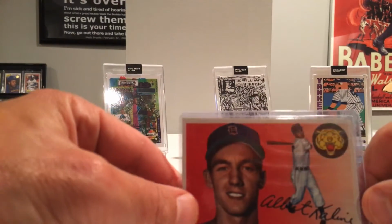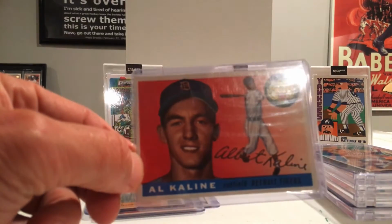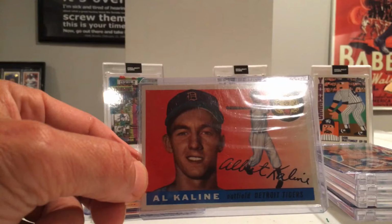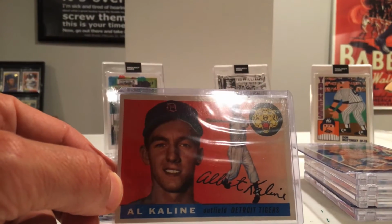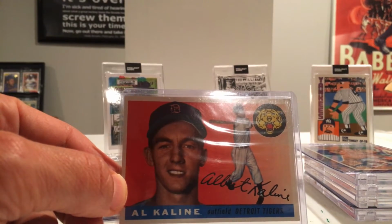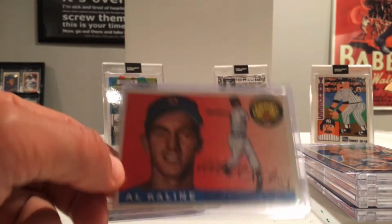Another guy who's a great player, Al Kaline, Hall of Famer. 55 Topps. This is a second year card. Great card. Just a lot of great color on it. Great autograph on it too. And he just passed away too. Great man, Mr. Tiger, as they call him.